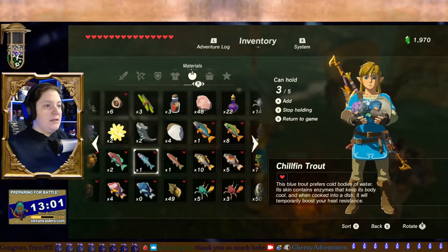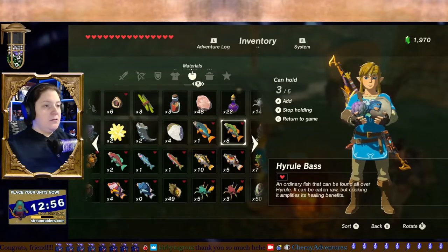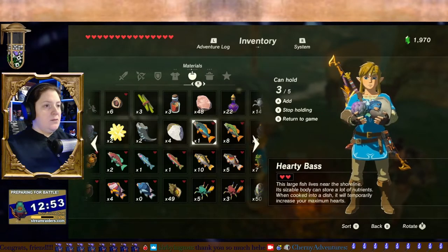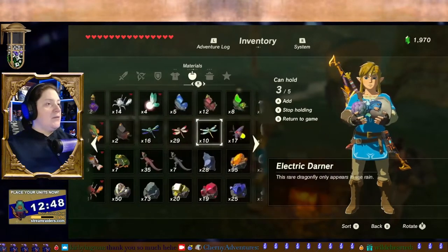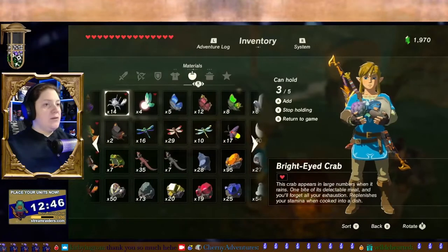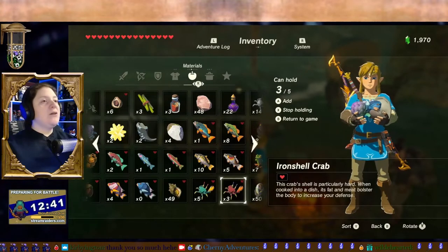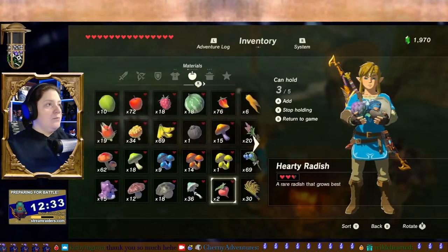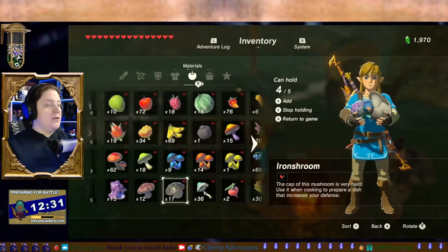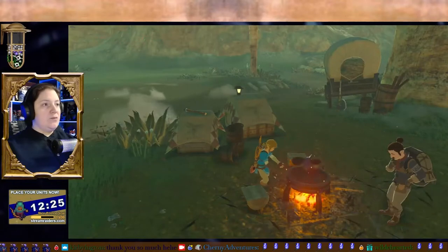All right, do I have anything else that's going to give me armor? I have stamina koga. No, no. Okay. I guess not. I guess that's all I've got. All right, then. Oh, wait. Do I have a crab? Stamina from the bright-eyed crab. Iron shell crab. Fabulous. Excellent. So we are actually going to save the iron shell crab. We're going to add more of the iron shroom and amaranth. And that ought to do pretty well.